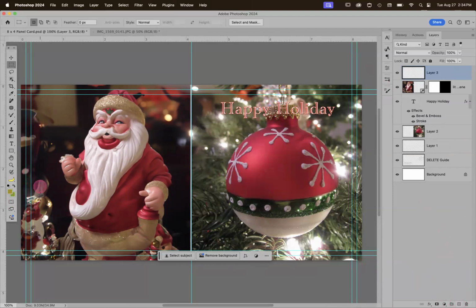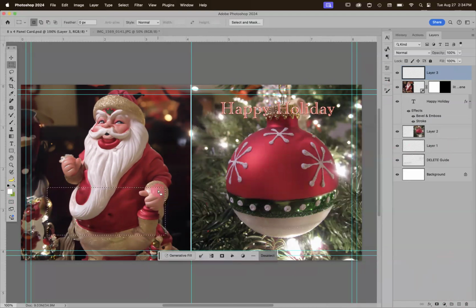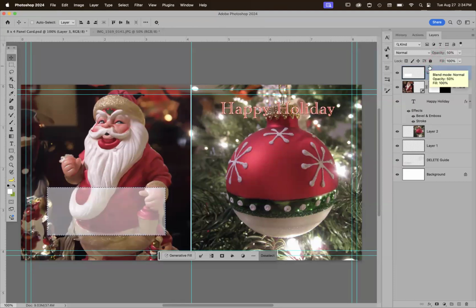M for marquee. And draw a little box right here. And let's go to white, FFF. Click OK. We're going to fill it with white. So we'll do Option backspace or Alt delete. And we have a white box. Well, that looks kind of funky, right? So if we did opacity, say 50%, that might work.